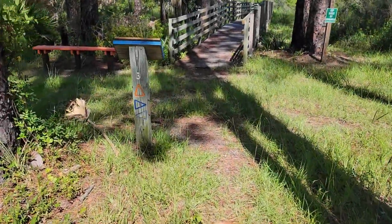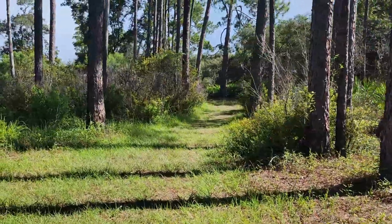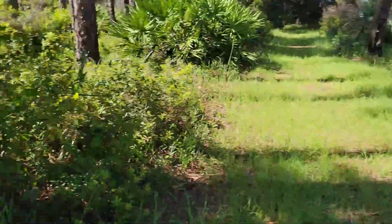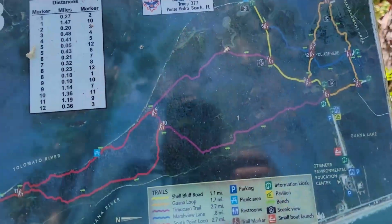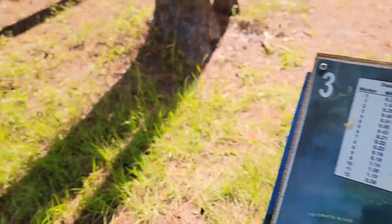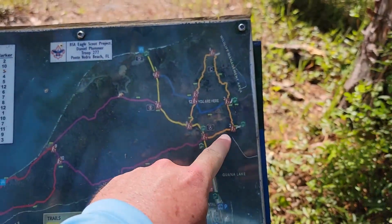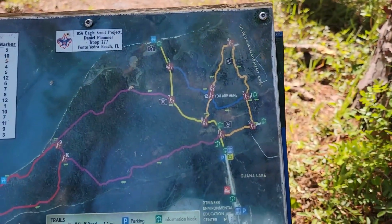Here we are at marker 3. So that trail will go off that direction. We're going over the bridge, but that other trail goes off that direction. That's that blue trail right there. We're going to continue this way. So not too far to go.